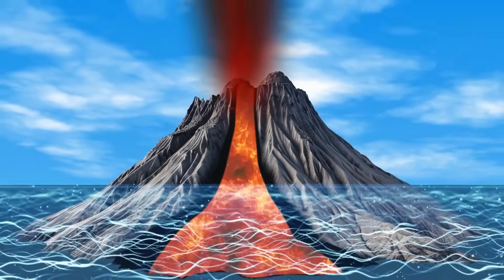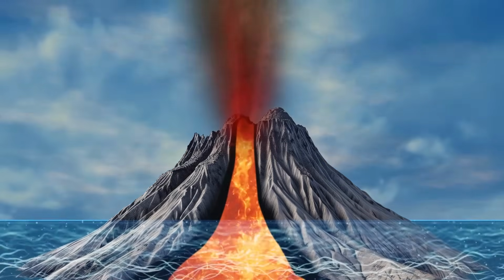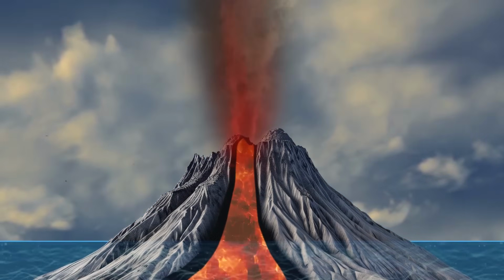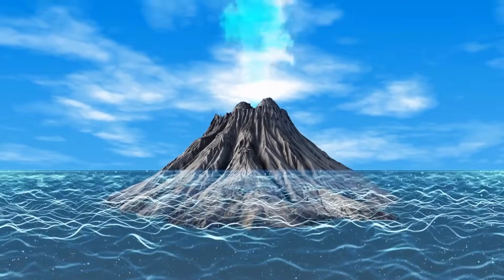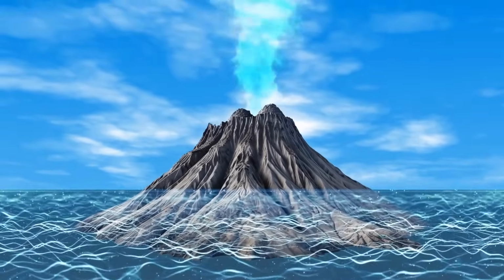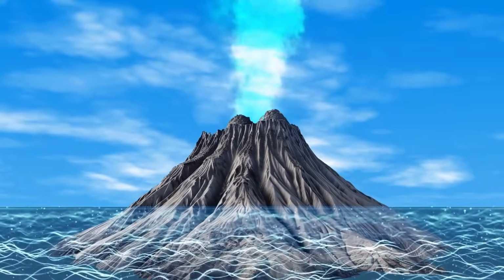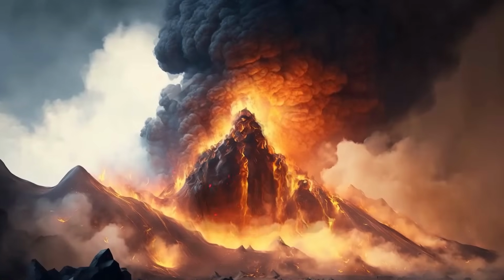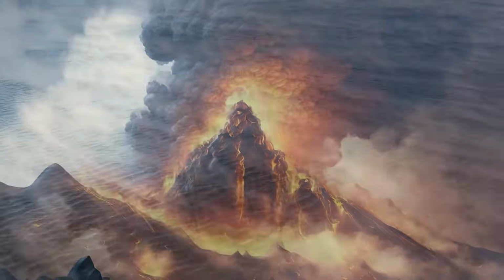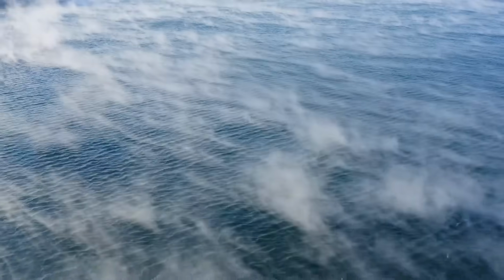Normally, when a volcano erupts, the fumes cause a temporary cooling effect on Earth's surface. But Hunga Tonga's eruption was different. It didn't produce much fumes, but released a massive amount of water vapor, roughly equal to 60,000 Olympic swimming pools. The intense heat of the eruption turned huge amounts of seawater into steam, which then blasted high into the atmosphere.